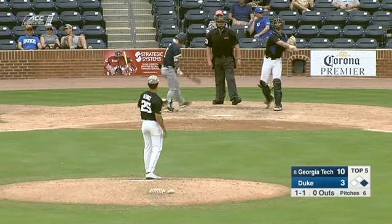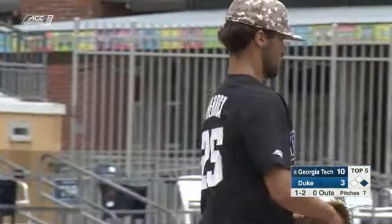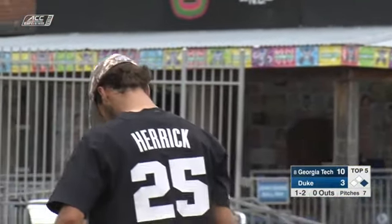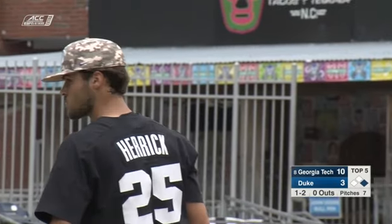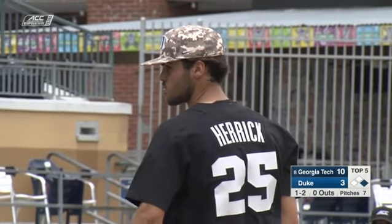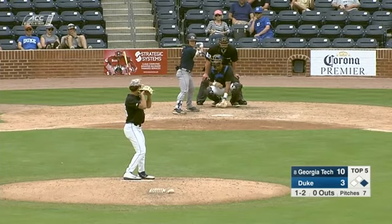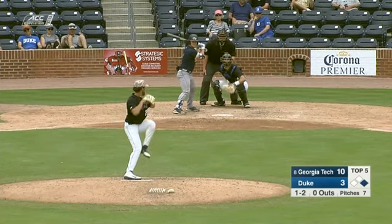Now strike two, the off-speed pitch. Nice breaking ball there from Herrick. If he can consistently throw that ball for strikes, obviously greatly increases his success rate.